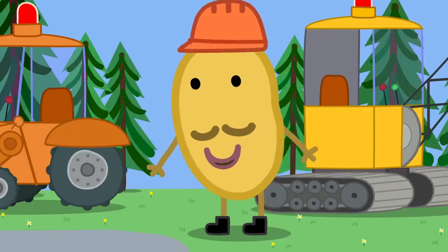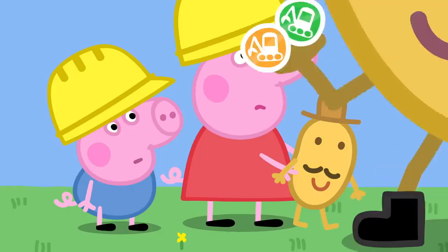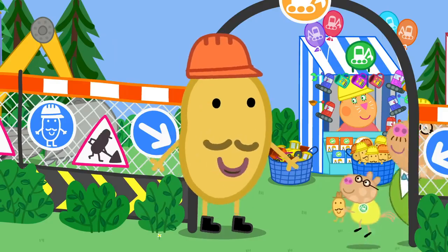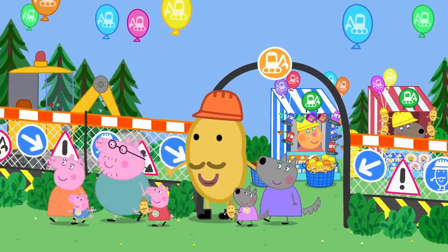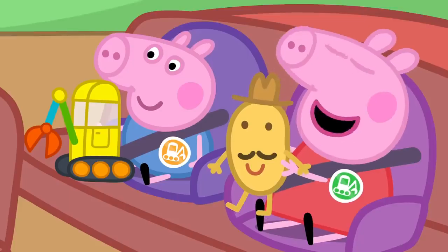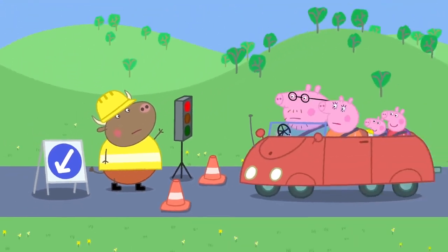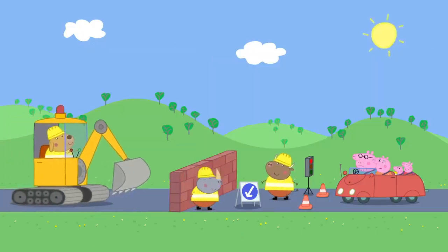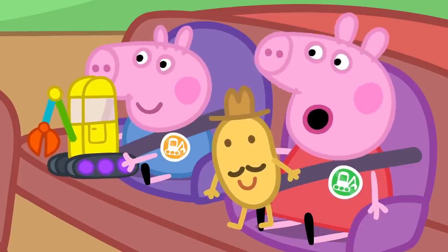But the best news is you have earned your digger badges. You are fully qualified digger drivers. Hooray! Thank you for visiting Digger World, where all your digger dreams come true. Bye. Bye-bye. I really like Digger World because we get to drive... Stop! It is Mr. Bull. What's the matter, Mr. Bull? We're building a wall across the road. Digger, digger. Mr. Bull, can we drive your digger?